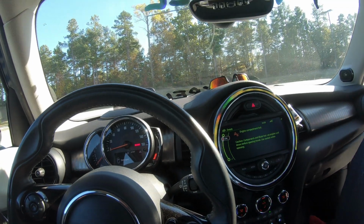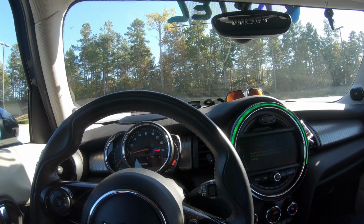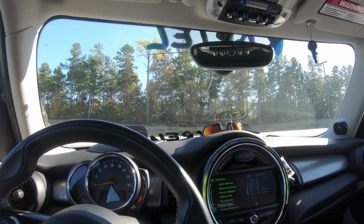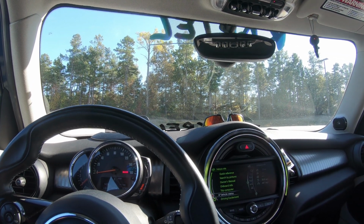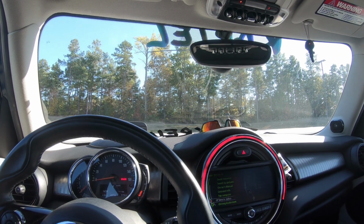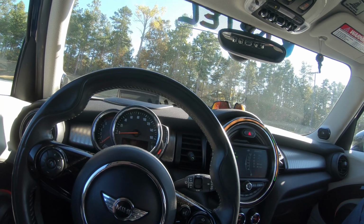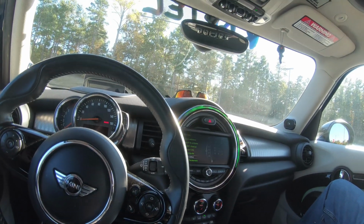Wow, very, very different from any other brand. Wow, this is... Wow, it shows how long I haven't been in a Mini. So there's a lot of fun features in the car. Mine's modified to when I first started.